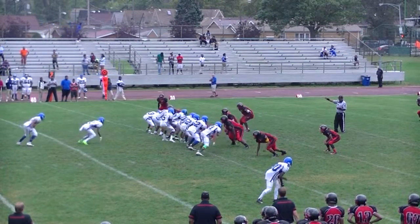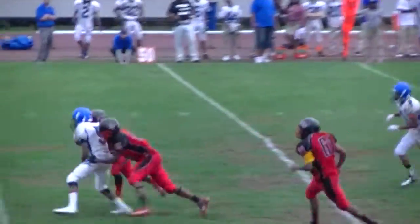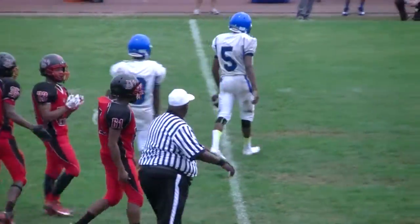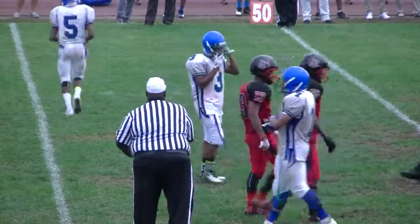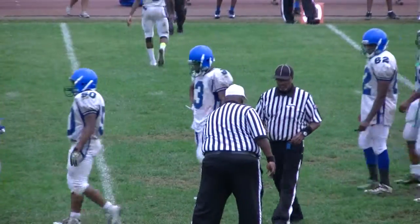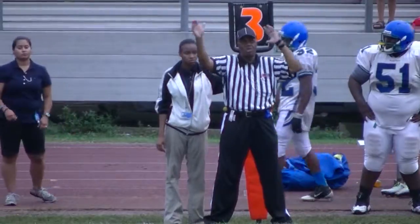Quarterback in the center from the eye. Quarterback rolls back. In trouble. And down he goes. In the dirt, in the turf they're calling it, sack, all the way back to the 46-yard line, their own 46. Third and 19.